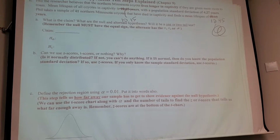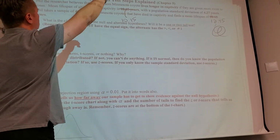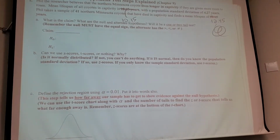So the original way I had this problem was involving coyotes in the wild, and I didn't like it because it wasn't true to life. How would I know anything about all of the coyotes in the wild? Unless I had some weird mutant connection. So this is all about if they are given more room to roam. Room is what you need. And this should say with more room.